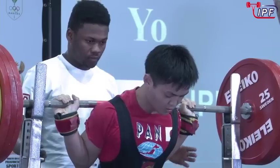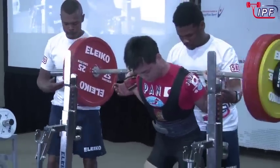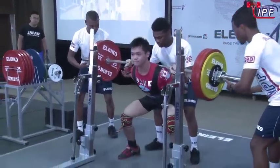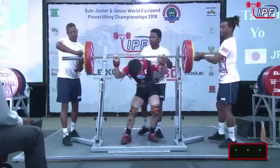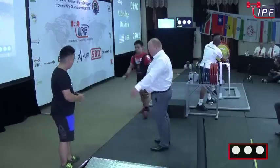Sure he gets that bar in just the right position. Pulls it tightly into his back there. Nice looking squat. Yeah, that was very smooth all the way through. The bar path didn't seem to move off the line at all. No. Gets the depth, 3 white lights.